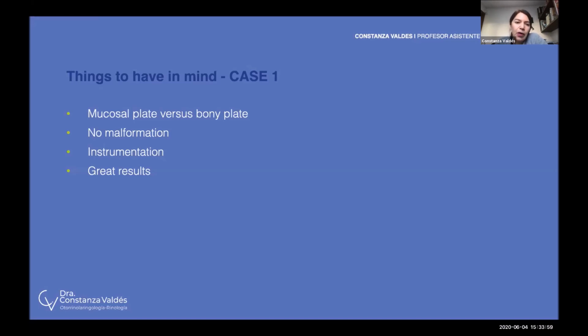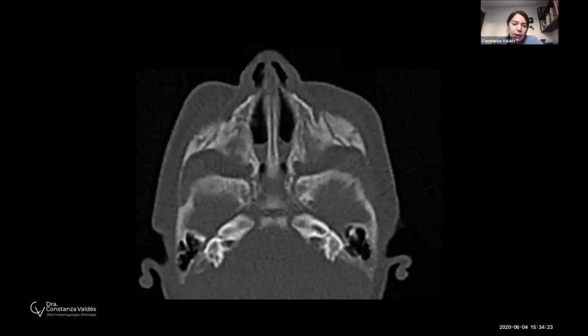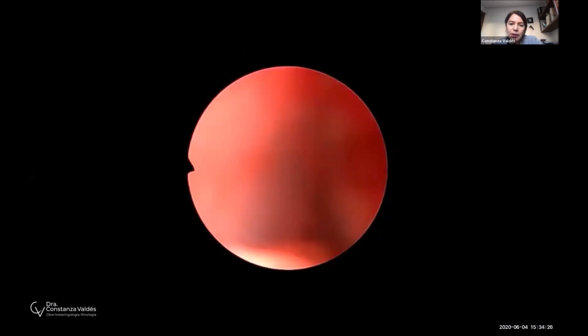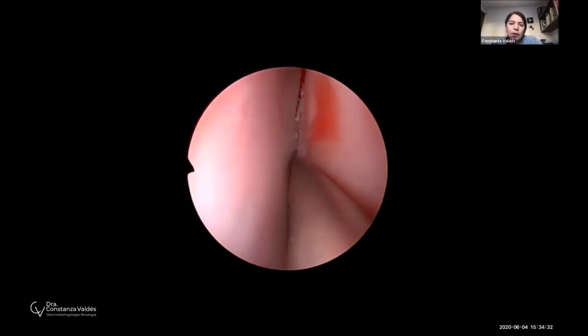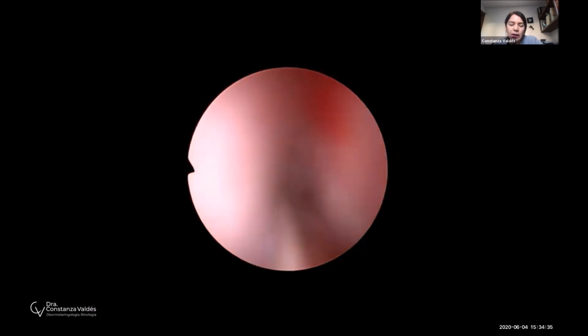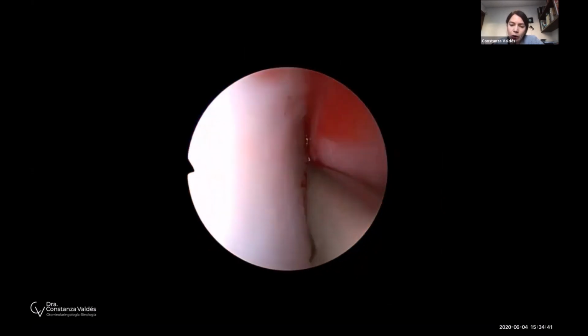It's very important to have in mind that the difference between the mucosal plate and the bony plate is easier with the bony plate. This patient didn't have any other malformation, and we have great instrumentation, and this gives you great results. This other patient was a 2-month female patient, no previous surgery, and had another malformation. And I'm just going to show you 1 video, and I want you to see the difference between the other patients. You see, we're in the plane over there, but the patient keeps bleeding and bleeding. And usually when you are a rhinologist, you do a septum in an adult, you see this kind of bleeding, and it's quite normal. But when you see it in a newborn, it's not normal, okay?